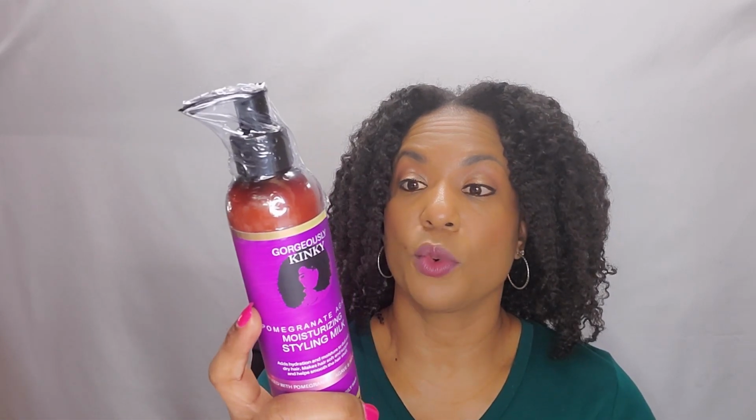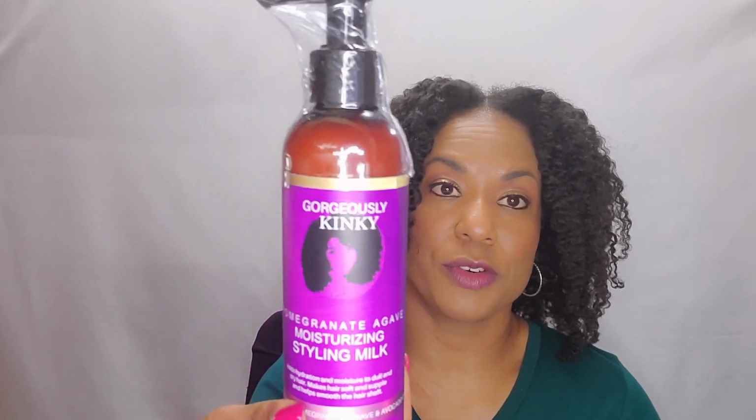And looking at the ingredients, they're not identical. They have different oils in them. One has glycerin, the other does not. There are a few differences. Actually, this one has maru butter in it, way down at the bottom, though. This one from Gorgeously Kinky.